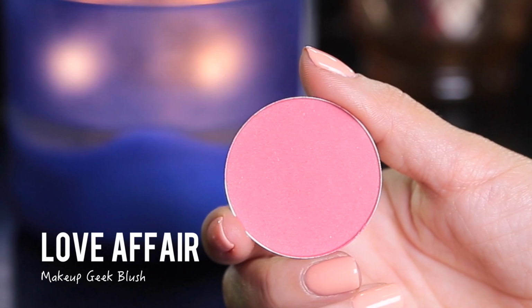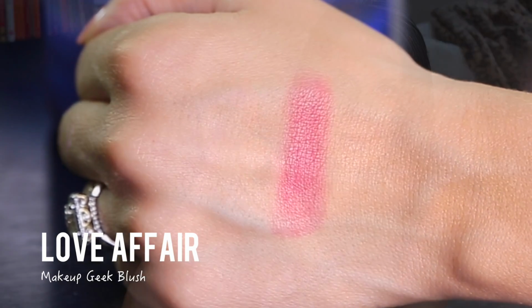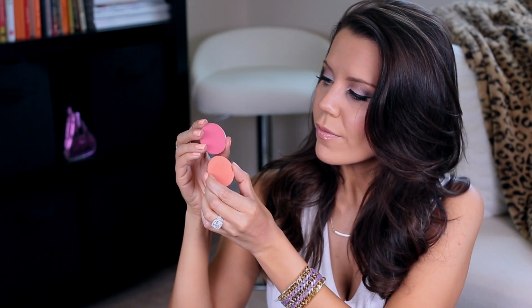The shade Love Affair, totally gorgeous. This is a little more on the intense side. Once again, the two darker shades here, one is more coral, one is more straight pink rose. These are very intense.